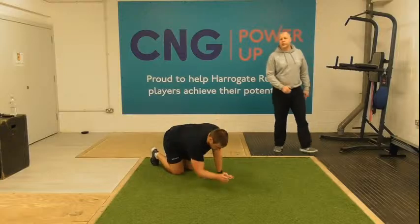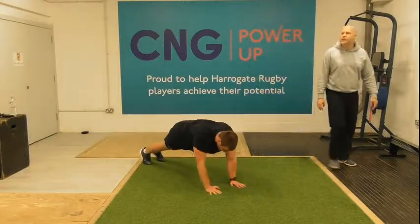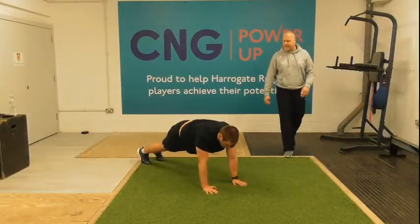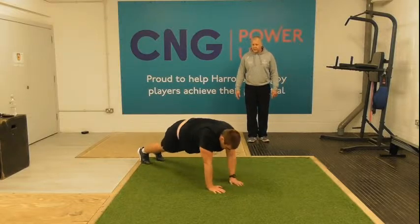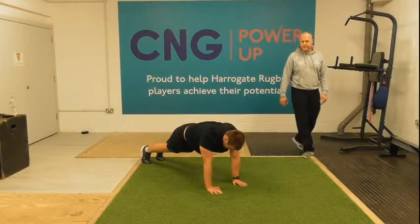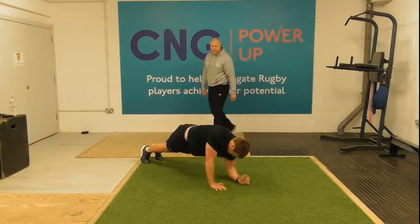Three, two, one, off we go. Last one for this round. Keep working hard. Nice and steady, nice and steady. Controlling that rotation, staying strong through the middle. Excellent, Mike, excellent. Keep pushing, keep pushing.